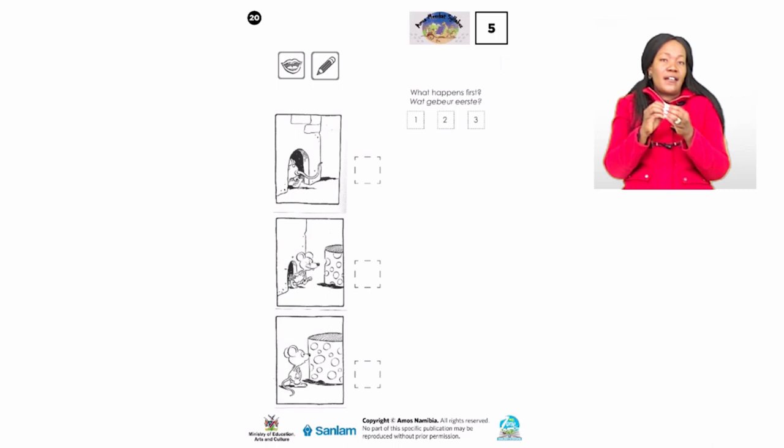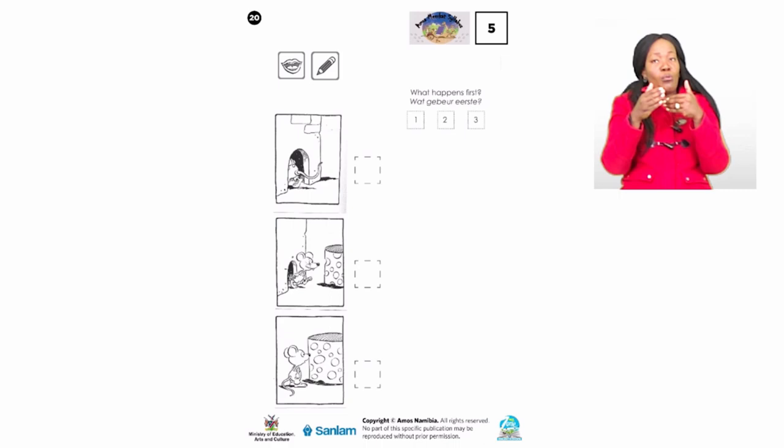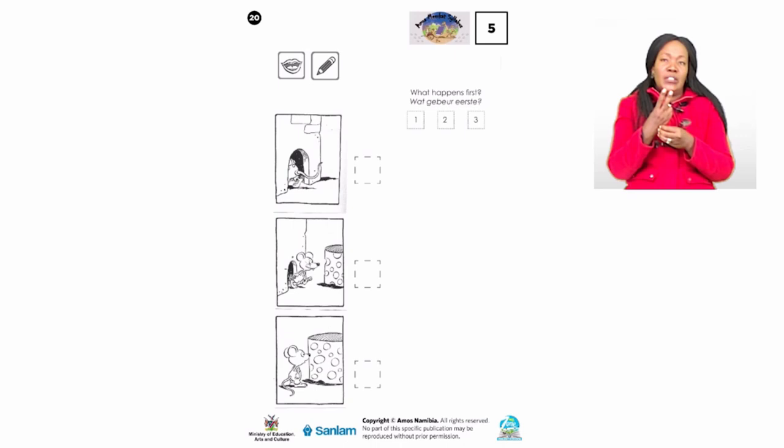Now let's hunt again for picture number 2. Once the mouse goes through the cat flap, what does he do? He sees the cheese, he moves closer to the cheese. So which picture is picture number 2? I guess he is trying to smell and taste the cheese. So which picture is picture number 2?